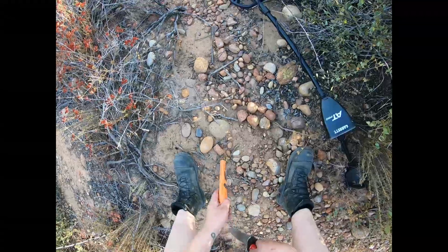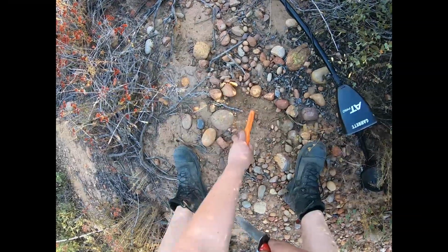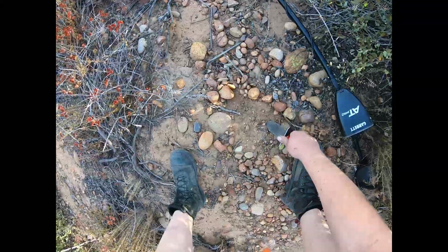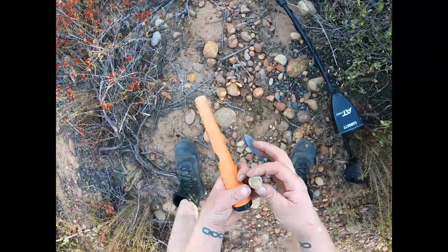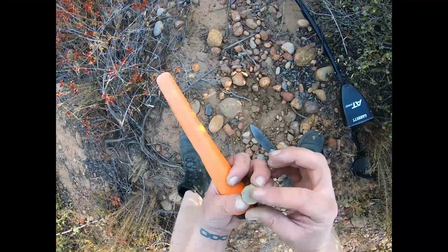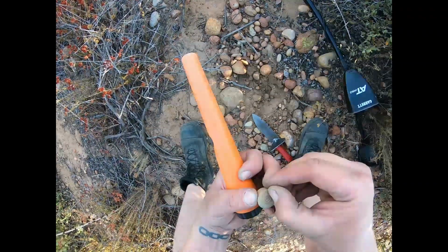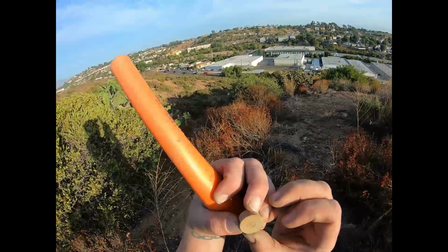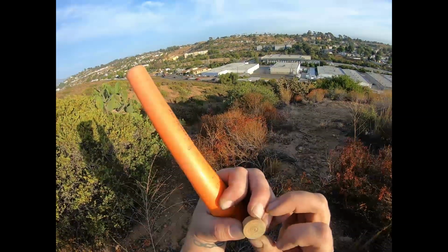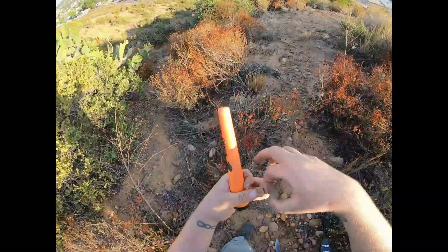Cool. Looks like another bullet right around here. We got a mid to high 60s. Oh yeah, there it is. It's a shotgun shell this time. Oh, this one is my first non-Winchester. It says something Climax, number 12 US Climax. All right, we'll check on that.